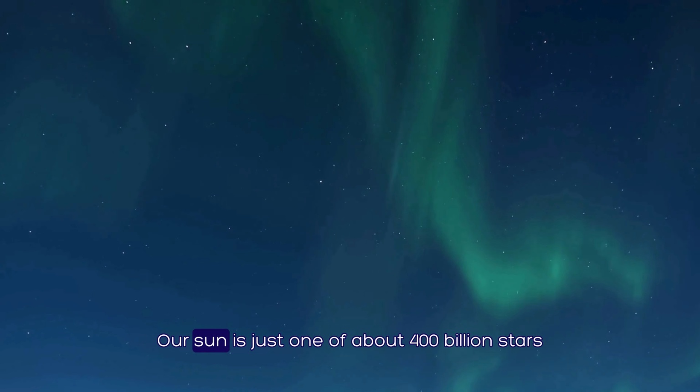Our sun is just one of about 400 billion stars in the Milky Way. Many of those stars have their own planets, just like our solar system. That means there could be billions of other worlds out there. At the center of our galaxy is a supermassive black hole called Sagittarius A star. Black holes have gravity so strong that even light can't escape.